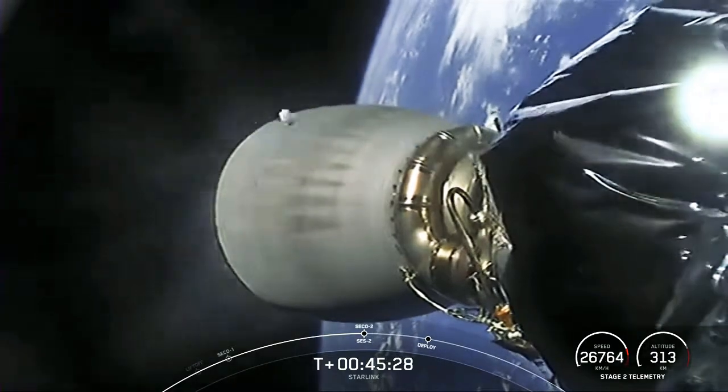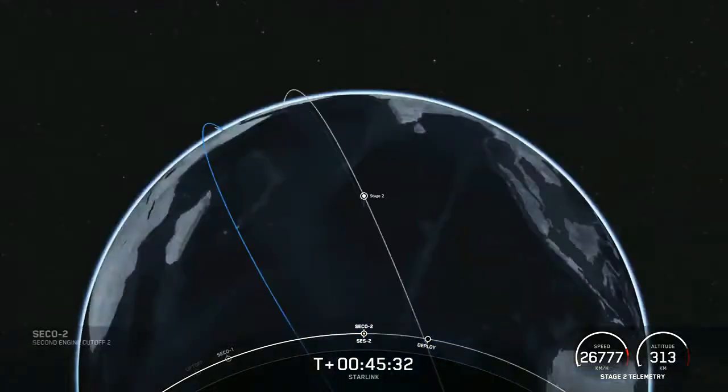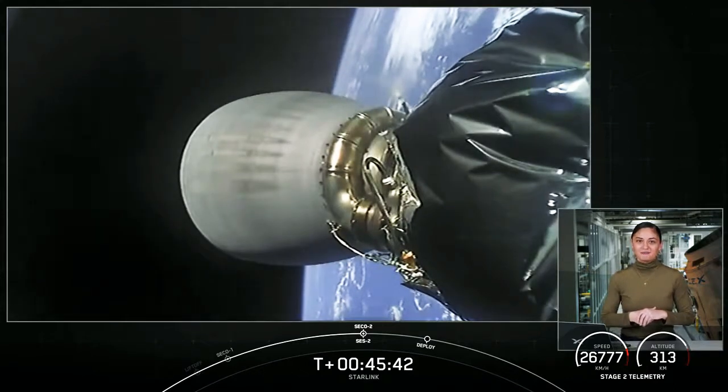Engine startup. And cutoff. And there you saw for just a brief couple of seconds the second stage engine starting up and shutting back down very quickly there.